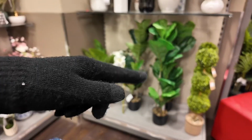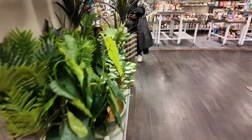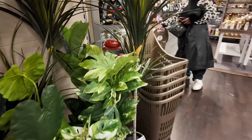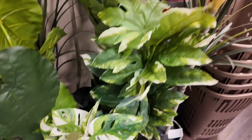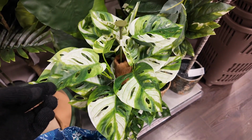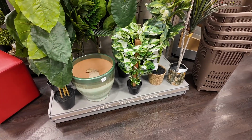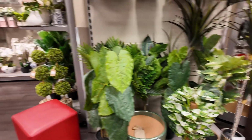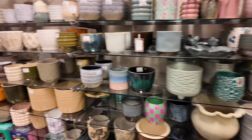So I've bought a cheese plant similar to these. I've got a couple for our living room and it looks really realistic. I got this one, which looks very real. It's like a castor oil. I've no idea what this one's called in real life, but I got that one as well. So they're silk. They don't need any feeding, watering, looking after. All I have to do is just give them a flick over with the duster every so often.